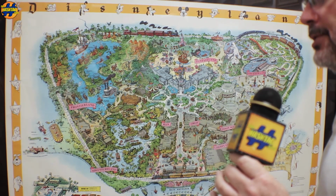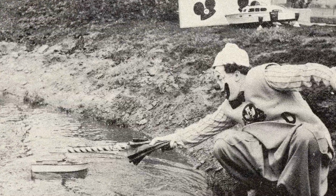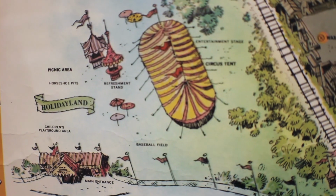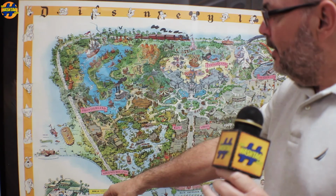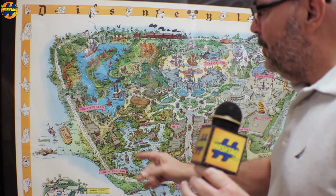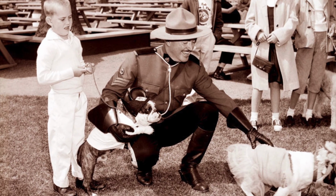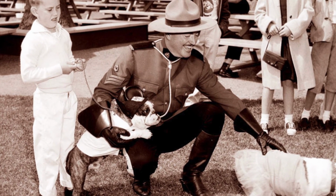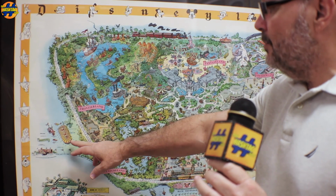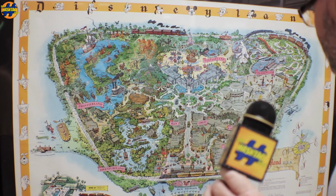But they had performers, a lion tamer, some clowns, other things that were under contract for more than just, I mean, that only lasted like 6 months. So they actually built Holidayland, which is over here. It was a picnic area. It was a place where you could take your kids and relax and get away from the crowds. But at the same time, this is where they would have the performers that were under contract for the old show play out their contracts. And I don't think that made it past 58 or 59. So by the time this map was going, this was probably gone, or really close to being gone.